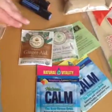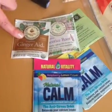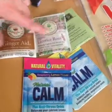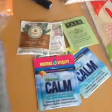I like teas. Traditional Medicinals is a pretty clean tea. Some ginger can be nice and supportive of your tummy. Some licorice root can be nice and supportive of the adrenals. Tazo tea can be nice too. And what I do is when I go to the airport, if there's a Starbucks, and usually there's a Starbucks at the airport, I just ask for a hot water.